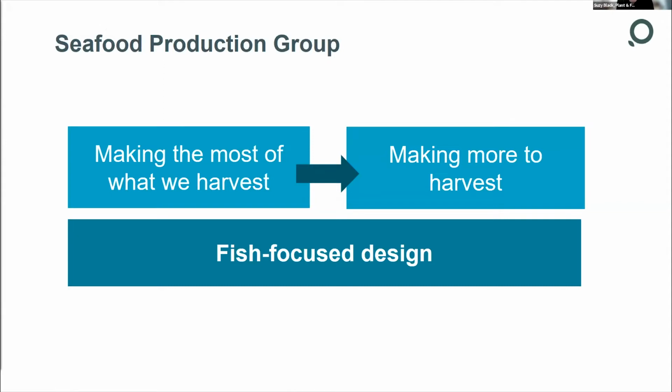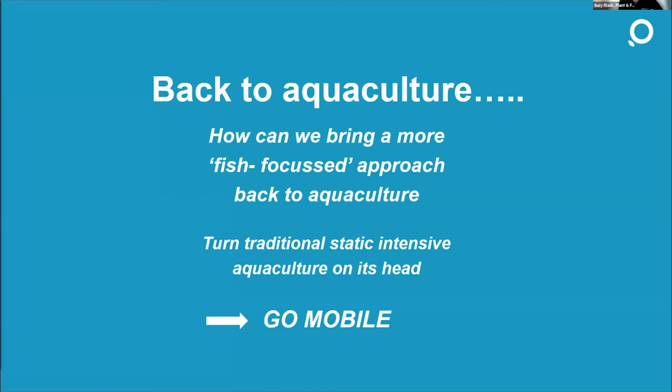So just stepping back to this picture for a moment, although we've spent a long time looking at how to make the most of what we catch, we've also more recently been looking at how we create more to catch, so increasing productivity. But we've also been looking at this with that underlying theme of fish-focused design. So we stepped back into aquaculture here, and we started to think, well, how can we bring a more fish-focused approach to aquaculture production?